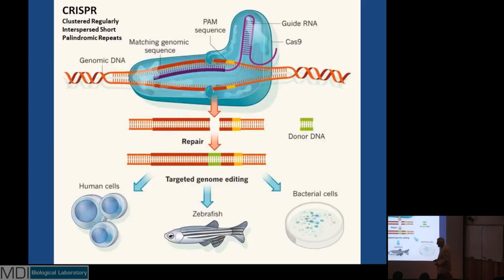CRISPR, what is CRISPR? This is all the rage these days, just in the last year or so. Okay, so CRISPR stands for Clustered Regularly Interspaced Short Palindromic Repeats. I had to put that on this slide. I would never be able to memorize that. Okay, but that's what it stands for. It sounds like something you put lettuce into. Okay, so what is CRISPR?